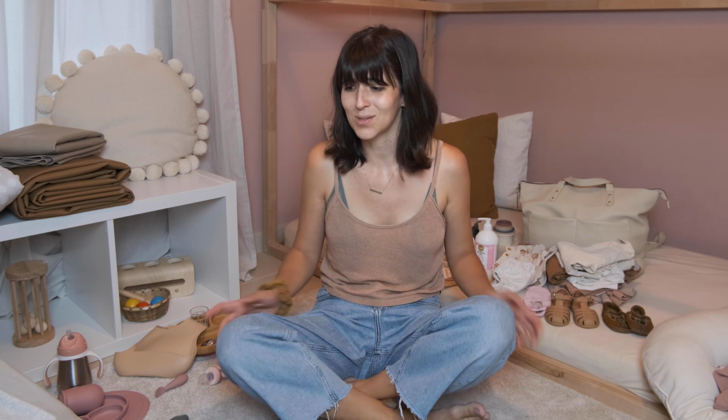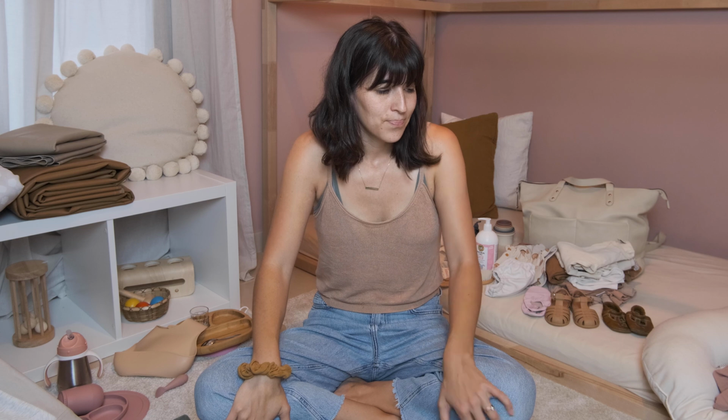We got ours secondhand, so the secondhand market is great. You can get a lot of baby products, and this way I think we got it for a quarter of the price of brand new, and it was basically brand new. So we love that. And then a walker.